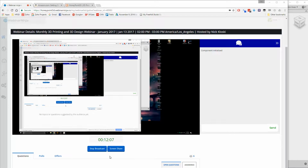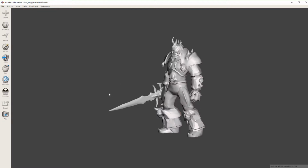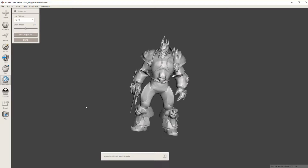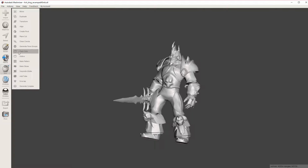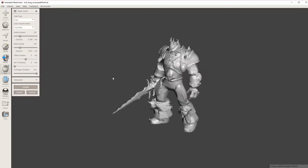So this actually gives a good troubleshooting tip. Let me try one more time before I go to a different kind of process to do this. Whenever this happens, I would go to Analysis, Inspector, to see if there are any issues. No issues right there, so Inspector doesn't find any. So let's go to Make Solid. Let me jump ahead to how I would solve this. I'm going to switch this to Accurate and send the accuracy up.